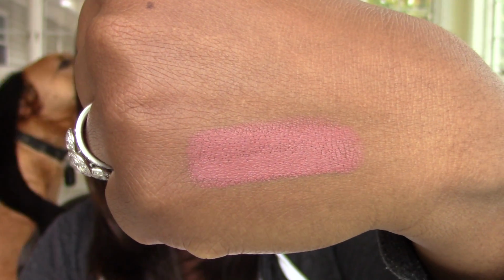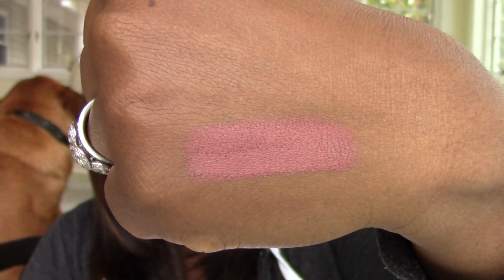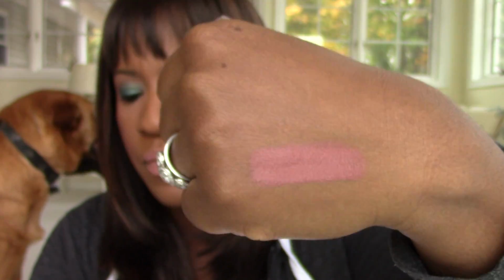Anyway, this is Nude Nuance, number 657, swatched on my hand right there on the bottom. The thing about these Maybelline lipsticks that's so great to me, I love the regular line of lipsticks, the different colors, but I really like the mattes because I find them to be very, very comfortable on the lips. Sometimes mattes are not comfortable, and for them to be comfortable mattes with great pigmentation, a good color selection, and inexpensive at the drugstore, that's fantastic.